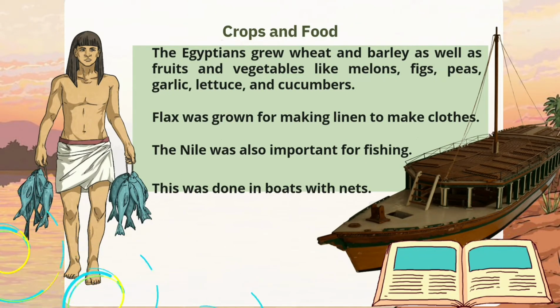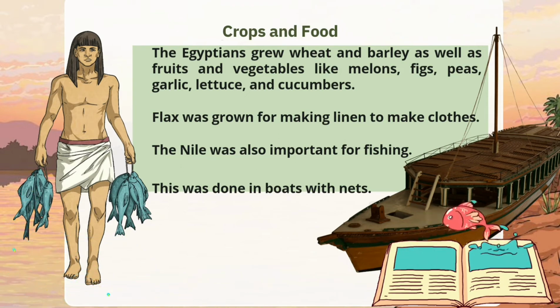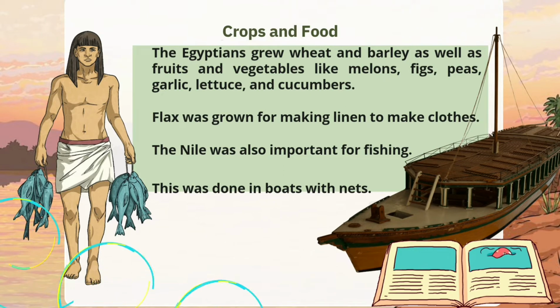Crops and food in ancient Egypt. The Egyptians grew wheat and barley as well as fruits and vegetables like melons, figs, peas, garlic, lettuce and cucumbers. Flax was grown for making linen to make clothes. The Nile was also important for fishing. This was done in boats with nets.